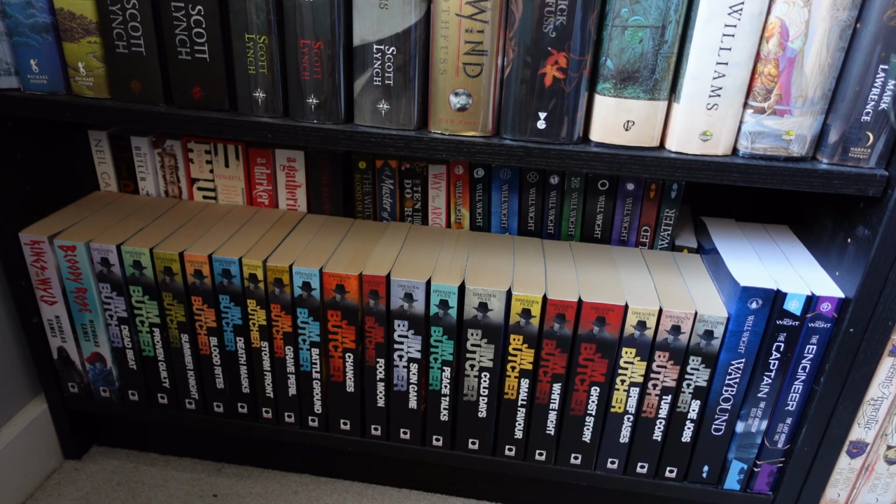We've also got the Cradle series by Will Wight at the back, one of my other favourite series that I read last year. That's a progression fantasy, one of the first progression fantasies that I read. It's excellent. And then at the left hand side we've got the Nicholas Eames books, Kings of the Wild and Bloody Rose, which again, two of my favourites.